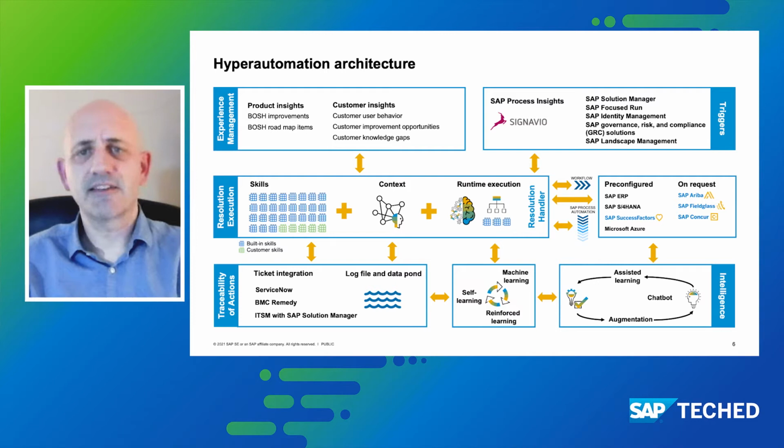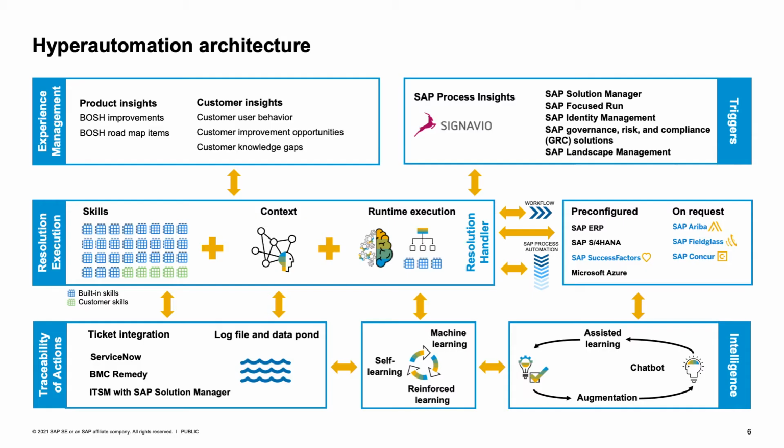We can start with Solution Manager and Focus Run, where we have an integration that we can deploy into those products that are able to send events into our APIs, into our resolution execution area. Other products are there as well, so we could take security incidents, either from IDMs, identity management, or the GRC solutions, or other landscape management type tools that would be out there as well.